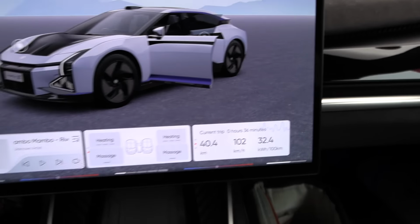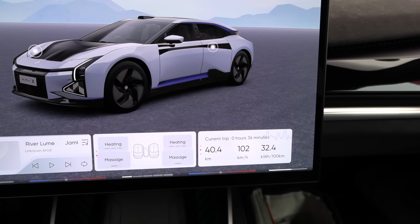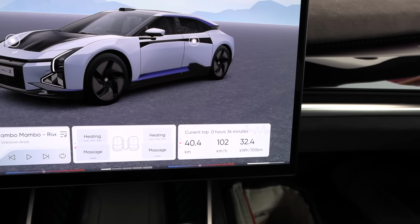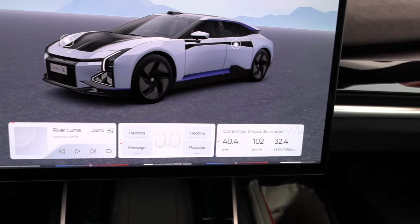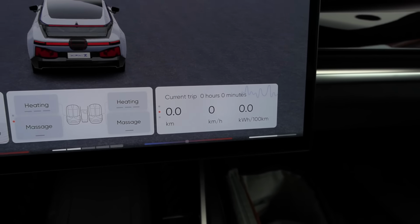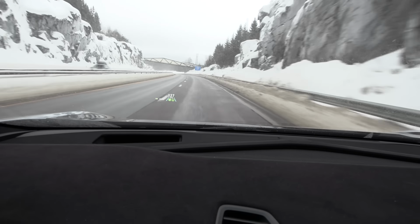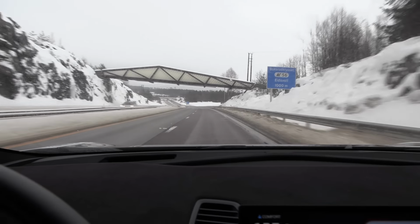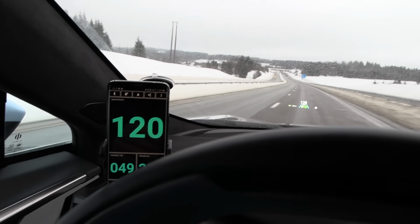I think when you press the brake now, it should reset. Well, it doesn't. Okay, I have another method, we just have to calculate the difference and then figure out the consumption. Oh, never mind. As soon as I put the car in drive, it resets. Okay, all good. Let's go. Oh, we're on the move, and we actually have a head-up display here, but it's tiny. It's an Asian-sized head-up display. Well, okay. So I have to cruise 127 kilometers per hour to match 120.